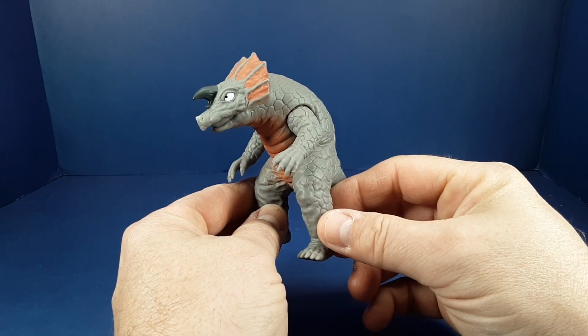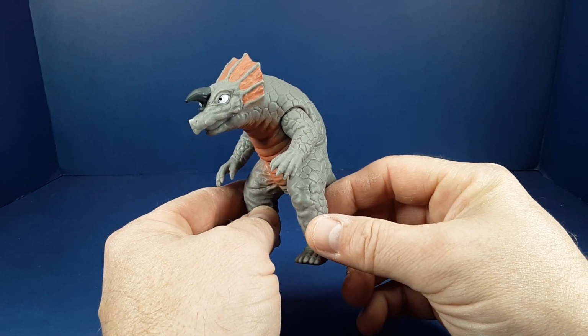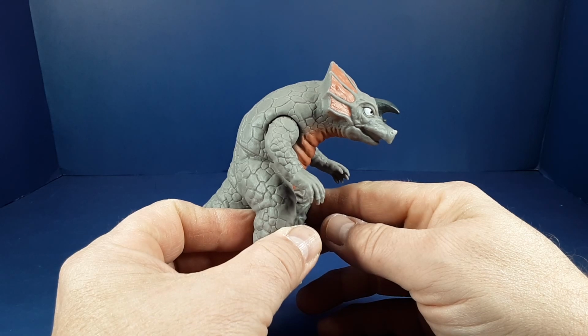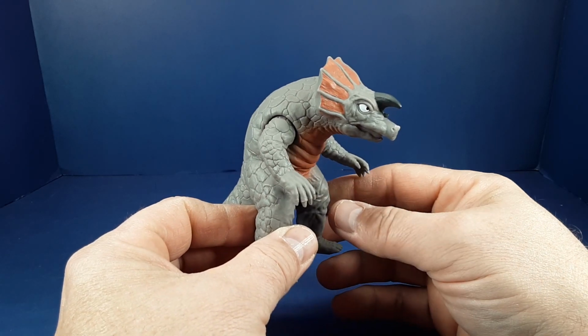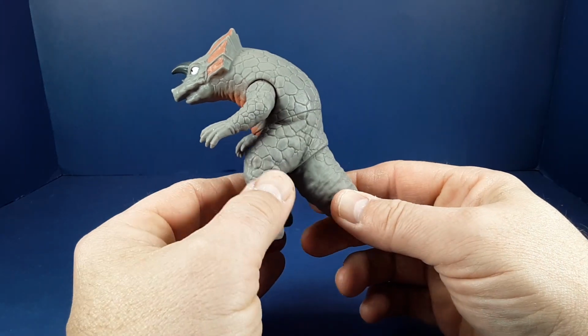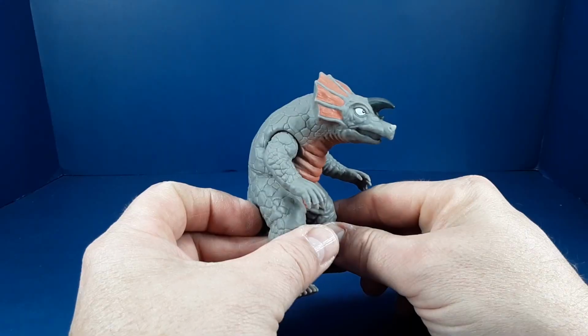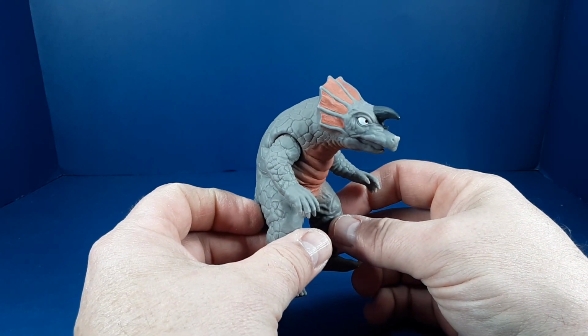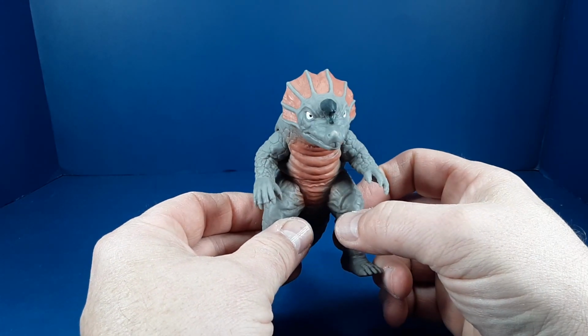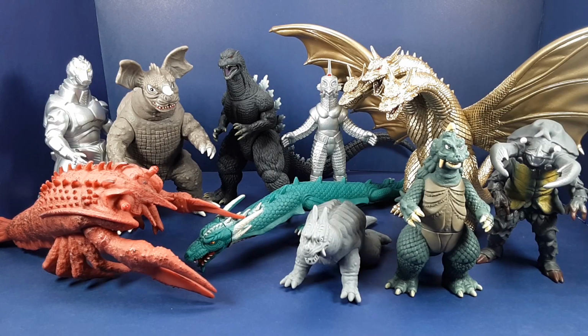And finally we have Ghidorah from Ultra 7 Episode 32. Ghidorah was actually a good monster that fought with the Ultra team. He's got that hunchbacked appearance. He's got a face similar to a Triceratops, but only with one horn. And that's all I have for this one.